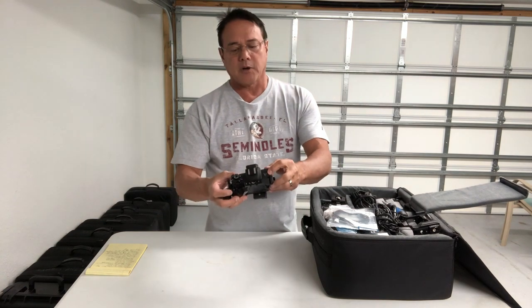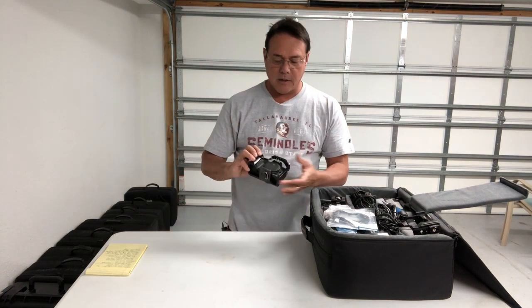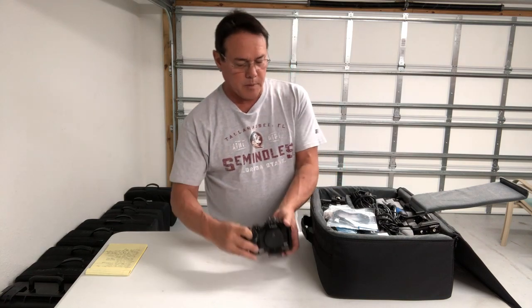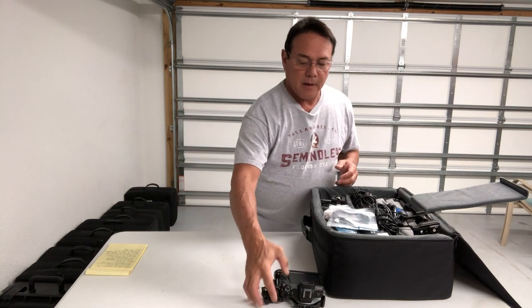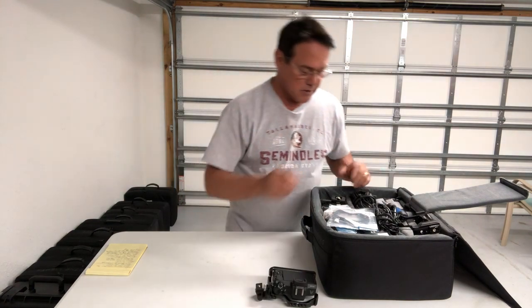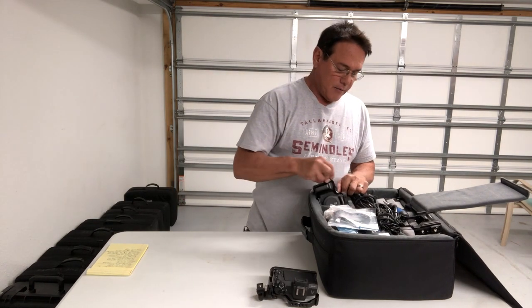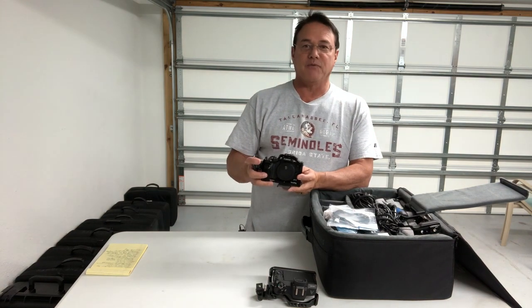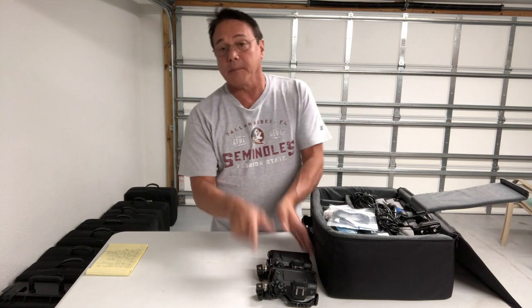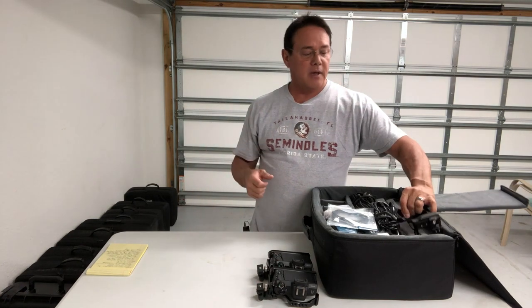You can see this one's marked camera A, and I've got it in a small rig camera cage with an accessory mount. And I also have a Manfrotto quick release on it because I use Manfrotto quick releases on everything. And then I've got another Canon M50 mirrorless camera. This one is marked B, so you can see I've got my A, B, and C camera.